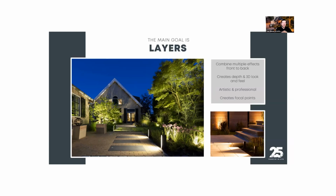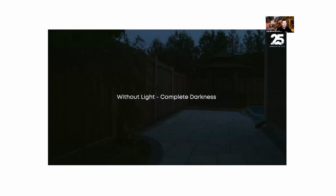The layers are going to create a more professional landscape lighting project, and a more cohesive space. Instead of just having little pockets of light, you're creating a fully immersive space. Again, it really allows you to be artistic, and it elevates the project and the professionalism of the landscape. So here's another video just to show what layers can do to the space.